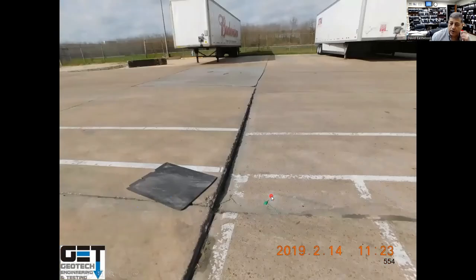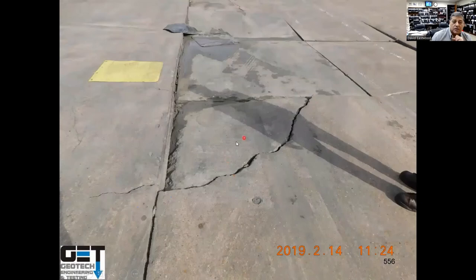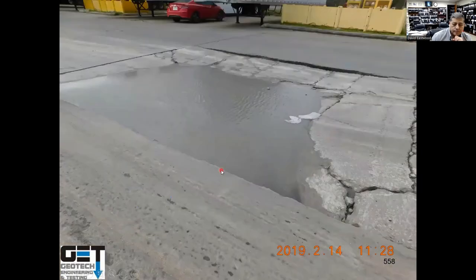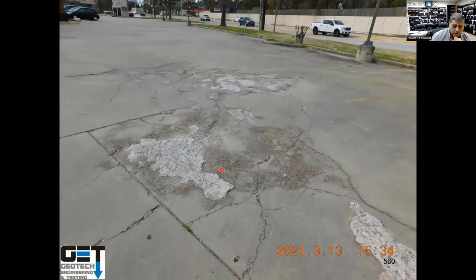Concrete parking lot distress. You can see the settlement here at the joint. More cracking and settlement, cracking and settlement, bird bath, cracking and settlement, separations, cracking, discolorations, and it's really falling apart here.